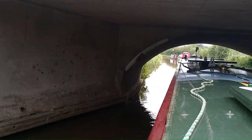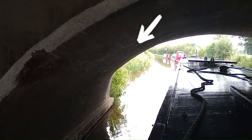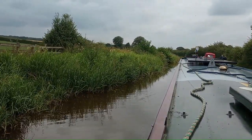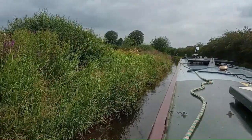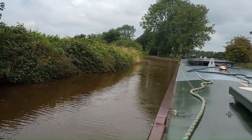Mind your head, that last section of the bridge drops down quite high. If you weren't paying attention, that could be really nasty. So this section's really narrow. It's definitely only one-way traffic if you've got a lock on a bend, literally on a bend.